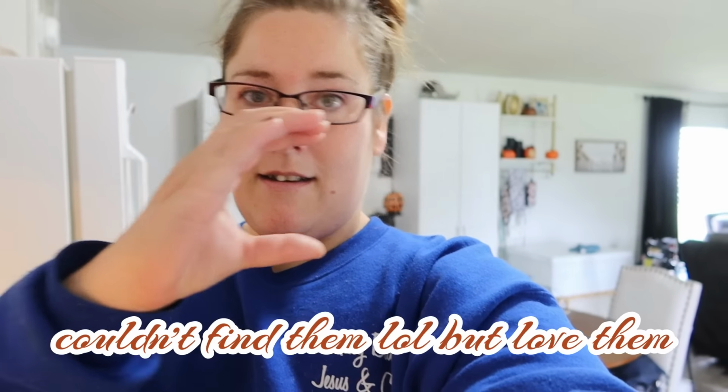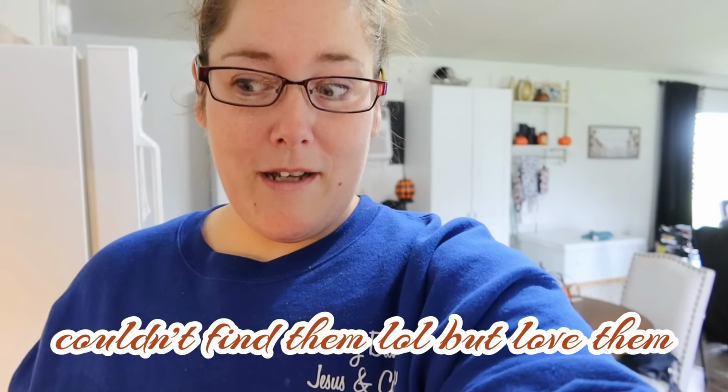I also wanna get a fall candle, specifically Glade. I love Glade's little candles that are about this size. Really good. If you haven't tried them yet, they are good. Anyways, and they're about $4, so love a deal.